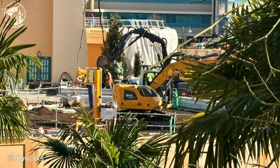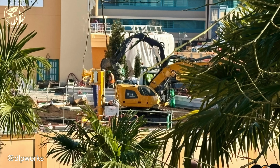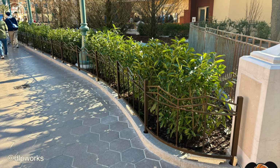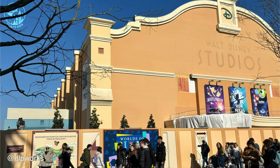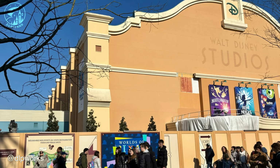World Premiere Plaza updates. The first trees have been planted in front of the World Premiere building. More orange paint has been applied to the side of the structure. Fences near Animation Celebration have now been installed.